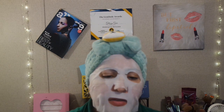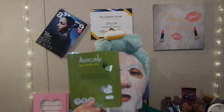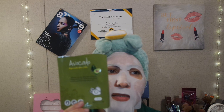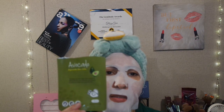Alright, so we also have this Avocado Rejuvenate Skin Cell mask that I used in one of my other mask videos. This one was good as well. I really did like it. I think it left my skin looking nice. The very moment I took off my mask, it left my skin looking nice. It was hydrated, so yeah, like that.